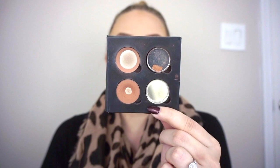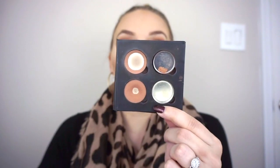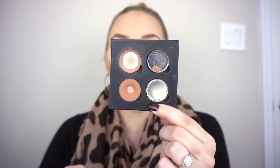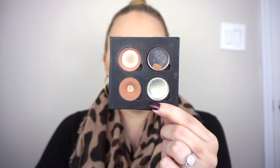It makes me super proud. All of these are definitely holy grail colors for me. These are the best warm tone transition and crease colors without being too orange on me. And I already have backups of both of them. So I'm definitely gonna finish this one this year. This one I'll probably finish next year though, but love them so much.